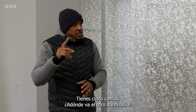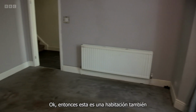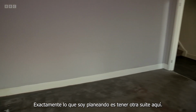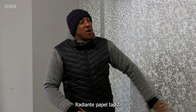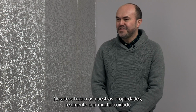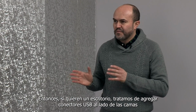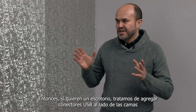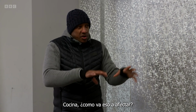You've got 5 beds. Where's the other bedroom going? We are standing in that bedroom 2, exactly where I am. We are going to have an ensuite over here. Of course, we are going to remove all this shiny wallpaper, correct? We do our properties with a lot of care, and I try to add everything they want. So if they want a desk, we try to add USB sockets next to the bed where they can charge their mobile phones.